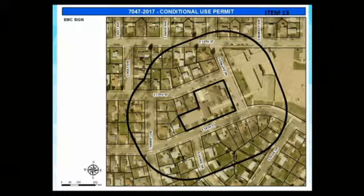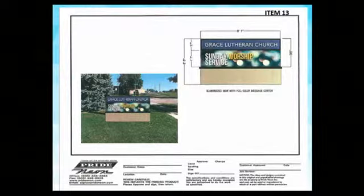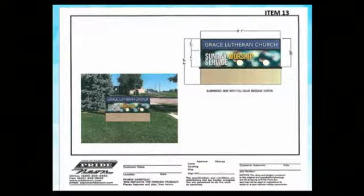And is the applicant here this evening? It's good to be in the sign business, right? Will Verzica, 3010 West 10th Street. Anything to add? Other than what she said, no, I don't have anything to add. Very good. Commissioners? Questions? Thank you very much.